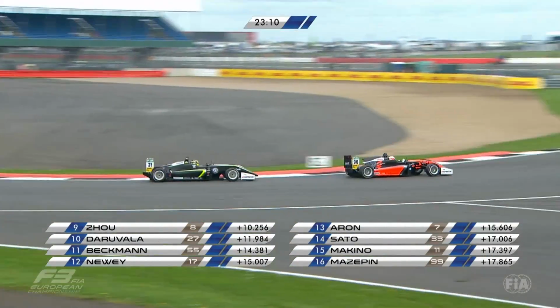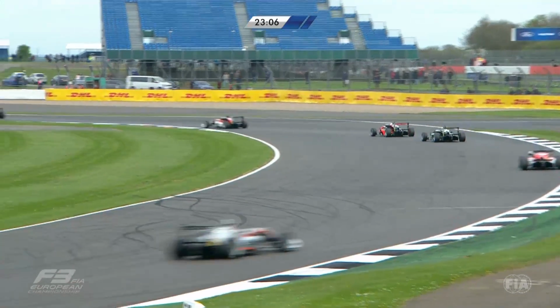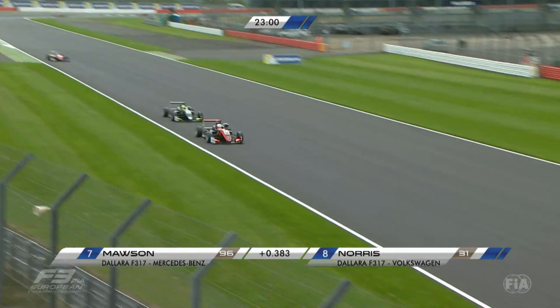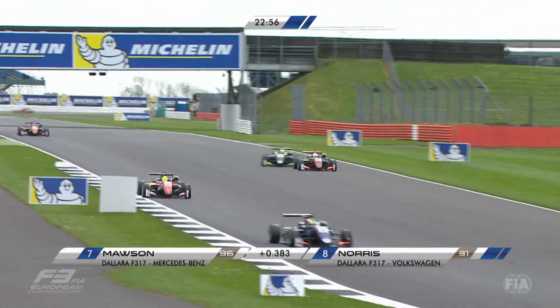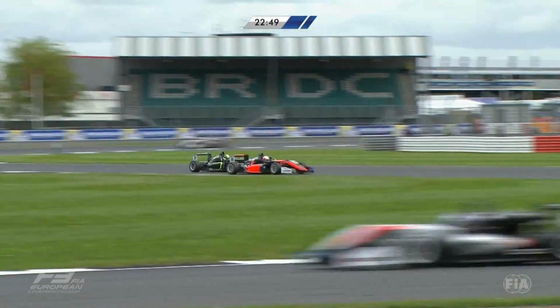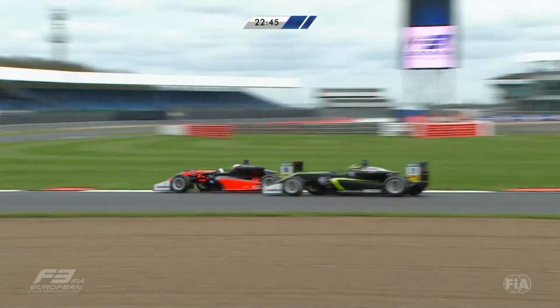Carlin, of course, know this circuit and know the setup of this circuit better than anyone else, with multiple British Formula 3 titles. Victorious here with Tom Blomqvist in one of the races for the Jagonya Ayam Carlin team in 2014. So it very much is a track where they should shine. Maybe at other circuits, Prema will look to be even more competitive, but it's never been a circuit where Prema have utterly dominated, unlike some other circuits.